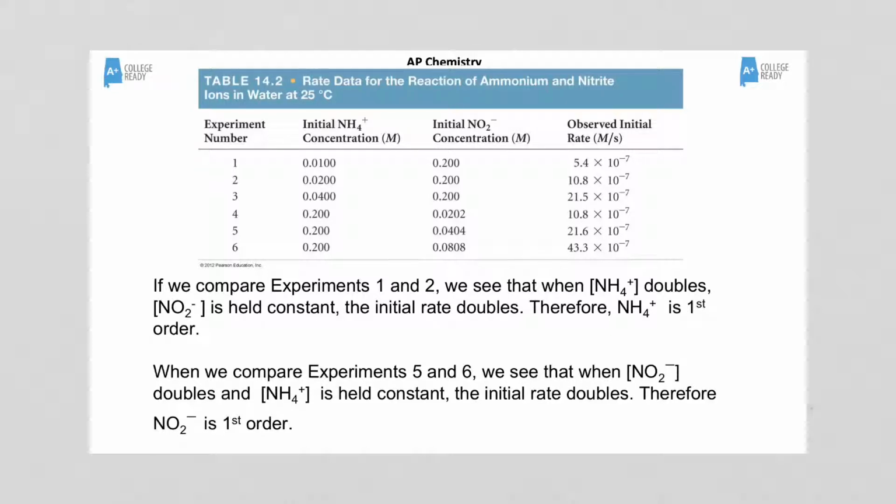Here's an example of what a data table might look like. Notice there are 2 columns of concentration data, there are 2 reactants, and then here's our rate information. There are lots of trial numbers, and one thing to notice is that in several trials they'll keep one reactant constant and vary the other. You can think about this as a control group. If I keep one part of the experiment the same and vary the other one, I can tell if, in this case, it is the ammonium ion affecting the rate of the reaction. I would know it's ammonium affecting the rate since the nitrite ion was held constant.